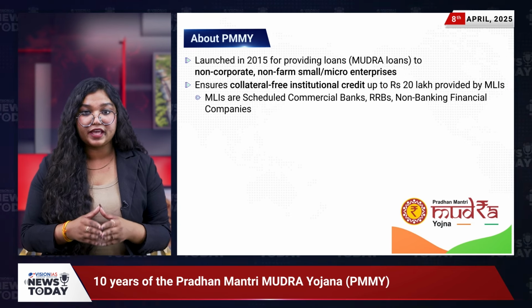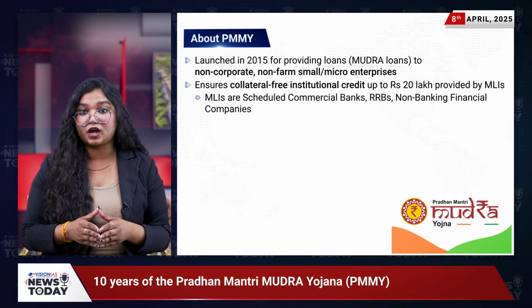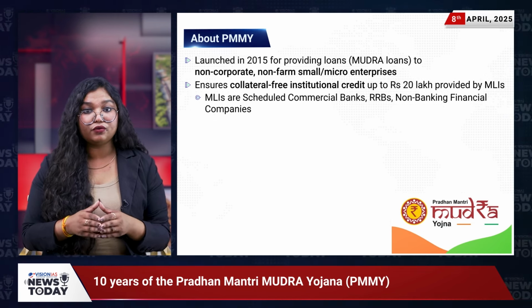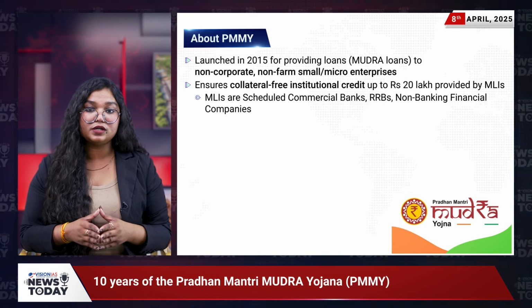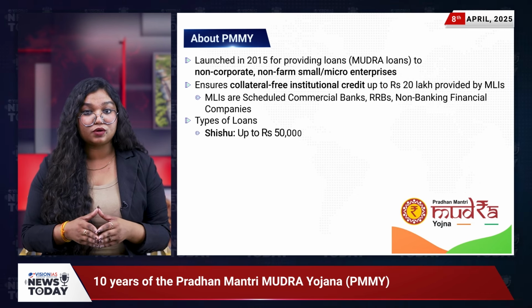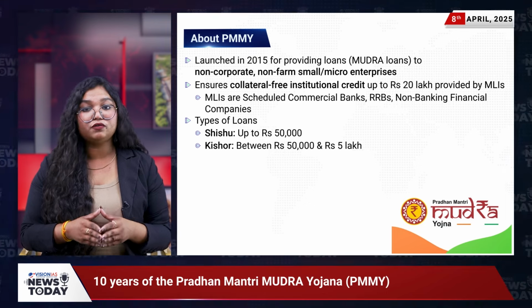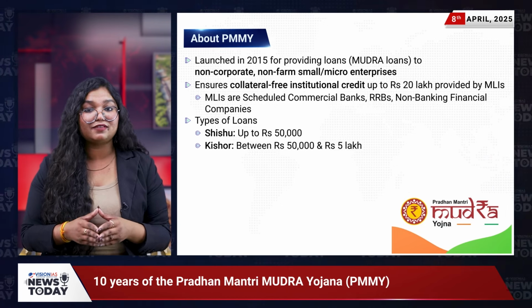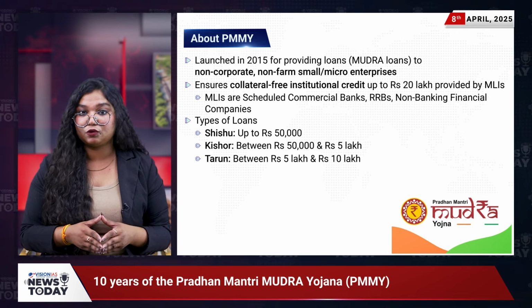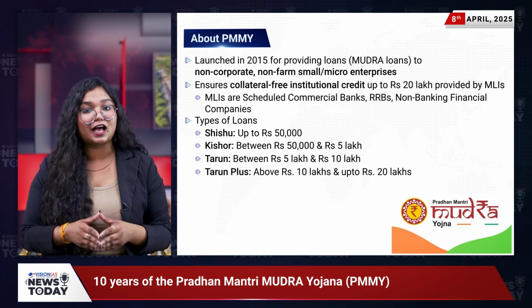To clarify further, MLIs include scheduled commercial banks, followed by regional rural banks or RRBs, then non-banking financial companies, and also microfinance institutions. Moving forward, the scheme categorizes loans into 4 types. The first is Shishu, which covers loans up to 50,000 rupees. The next is Kishore, meant for loans between 50,000 rupees and 5 lakh rupees. This is followed by Tarun, which supports loans between 5 lakh and 10 lakh rupees. And finally, there is Tarun Plus for loans above 10 lakh and up to 20 lakh rupees.